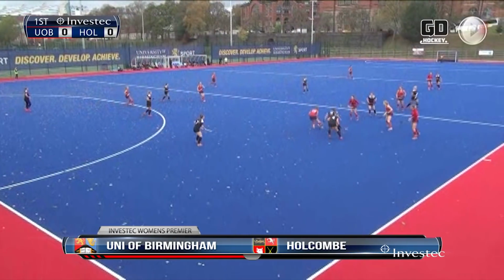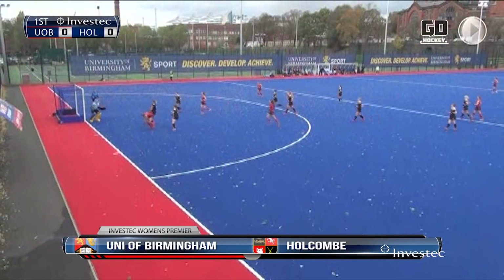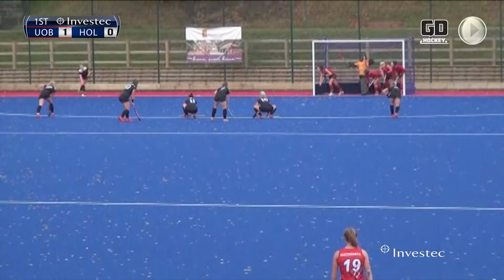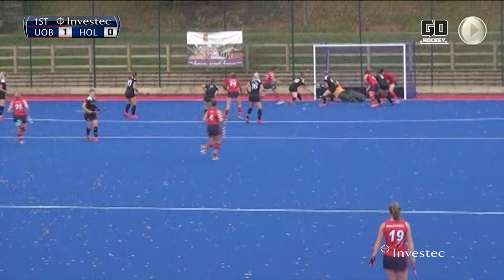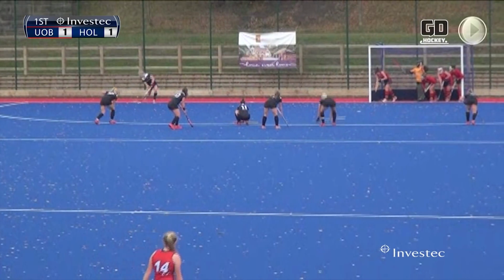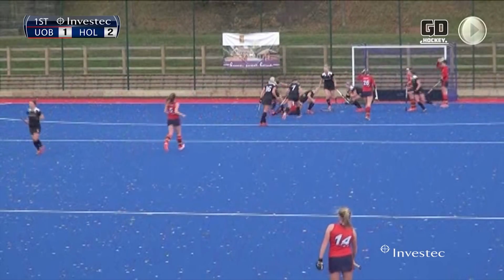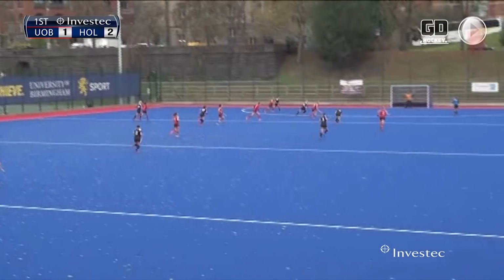The University of Birmingham took a very early lead against Holcombe thanks to a finish from Lily Walker. But the scores were level 2 minutes later with Sarah Jones scoring for the visitors. They scored another penalty corner through Leah Wilkinson soon after. And the lead was doubled as Sofia Vieringo-Savino got her 2nd of the season.